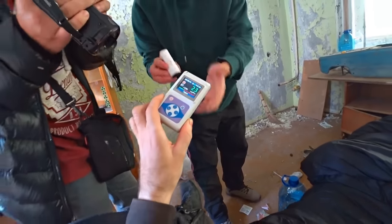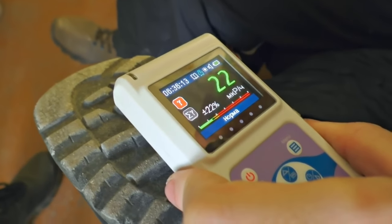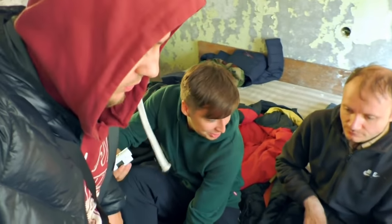Let's measure the boots. Like this. Don't touch it, there can be particles. Well, we see that the boots are clear. It shows a slight growing up, but it's normal. It would be worse if you go outside, I think. That's good news, we are not radioactive.